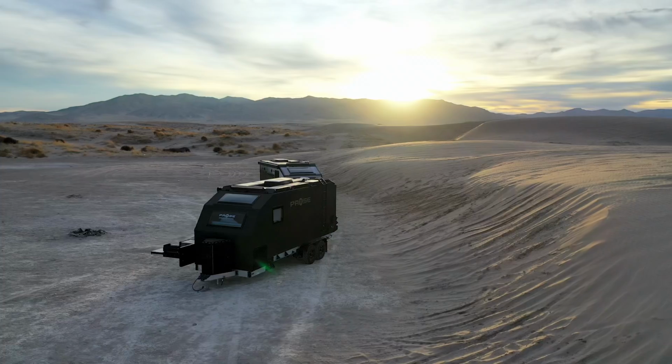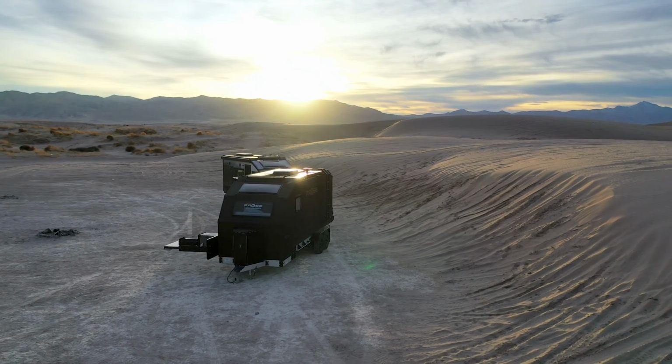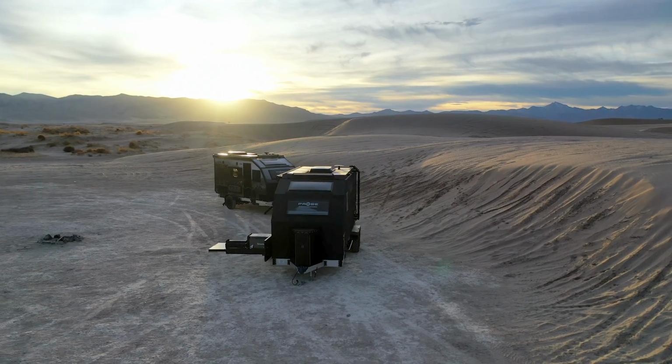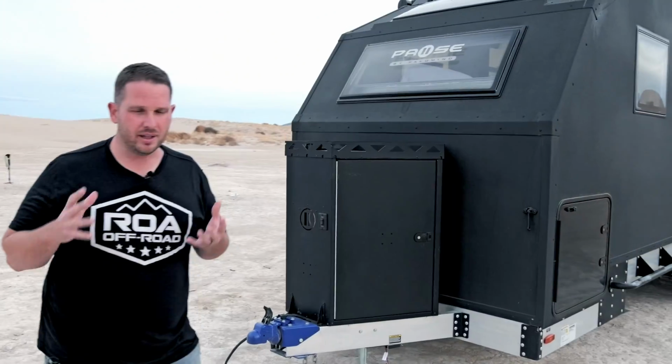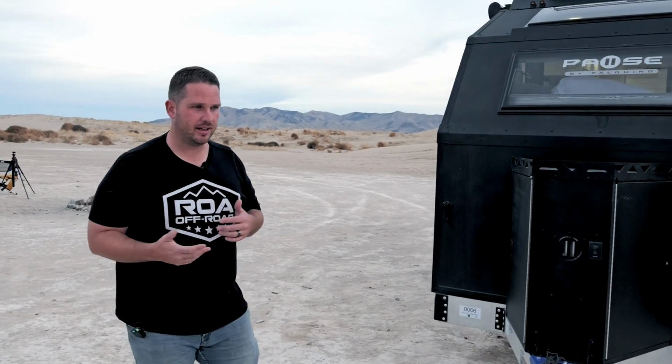But if you run your AC for 2 hours, essentially the solar might run it for 2 or 3 hours. And then at that point, you're going to start dipping into your battery bank. So a lot of people have a hard time wrapping their head around how long they can go off grid and how long they can run things.